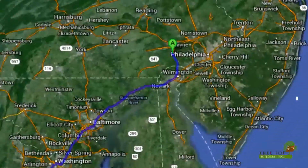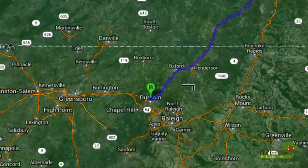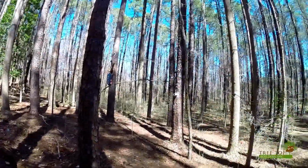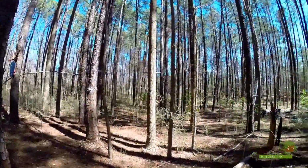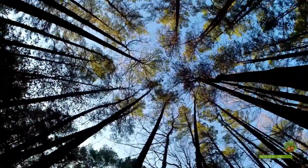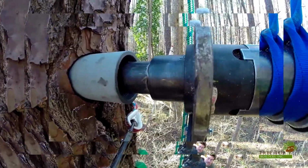So we traveled 7 hours down to Durham, North Carolina in early March, only days after the hardware finished production and shipped to the museum. Had we delayed just a few more weeks, these trees would have been bursting to life with buds opening and juices flowing. It's best to get all the hardware in the tree before that happens.